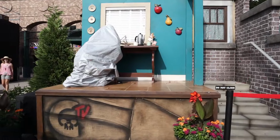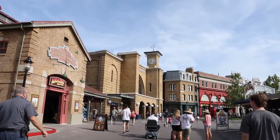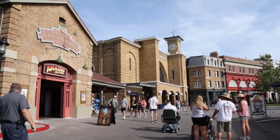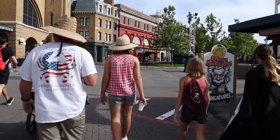This is interesting. So we have another banner as you exit the zone, or maybe you're gonna enter the zone from this side, but it's on the King's Cross side, and this is the back side of that banner as well. And that'll be it from the Crypt TV Zone.